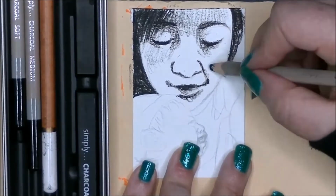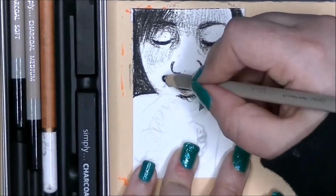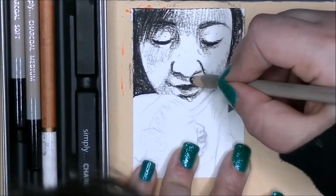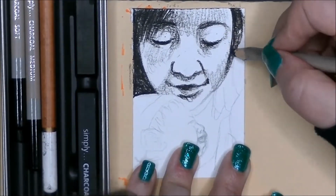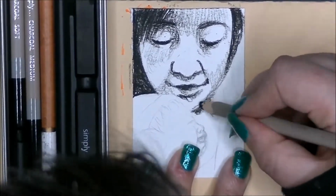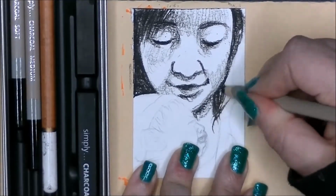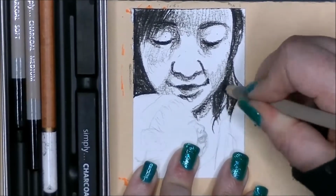I didn't want to just go in and draw like a celebrity or something like that. I do have several other ATCs that I've done this month that are fan arts and things of that nature, but this particular drawing is a very personal one. This is a portrait of my sister-in-law and her baby. My brother and his wife just had this baby last month, and it's their first child.